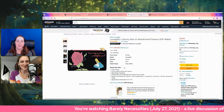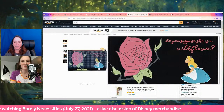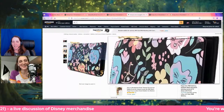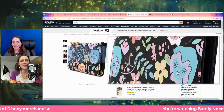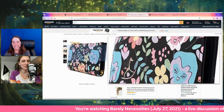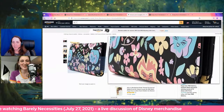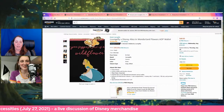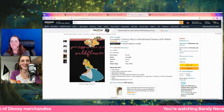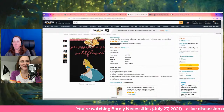For Sneezy, I try and focus on something that you can put tissues in, because I think of him as needing to carry around tissues. And in this case, it's, do you suppose she's a wildflower? So you combine that with the element of flowers, which many people are allergic to. These are dual sided, so one side has the pattern and the other has all the pansies and the rocking horse. And then the bread and butterflies are the zipper pull. Nice designs on this Loungefly Oliver print wallet, available at Amazon.